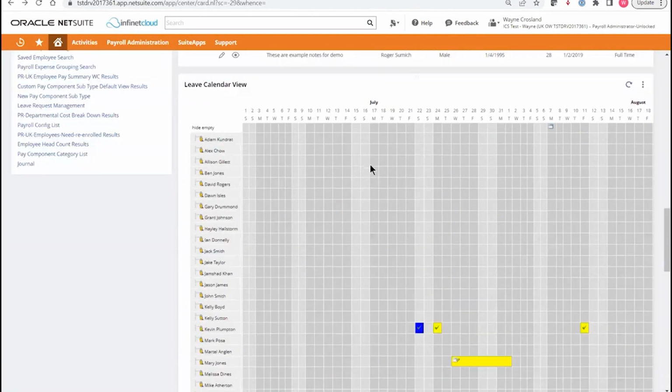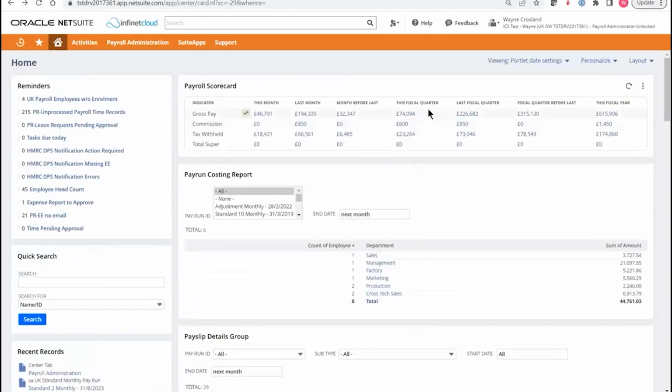I've got some auto enrollment dates, and I've got a list of my employees. Now, your particular payroll administrator dashboard might look a bit different, and one of the key things we want to do when we go through a project is work with you to figure out what it is that you need to see that's going to make your life easier. Right, so that's the dashboard.